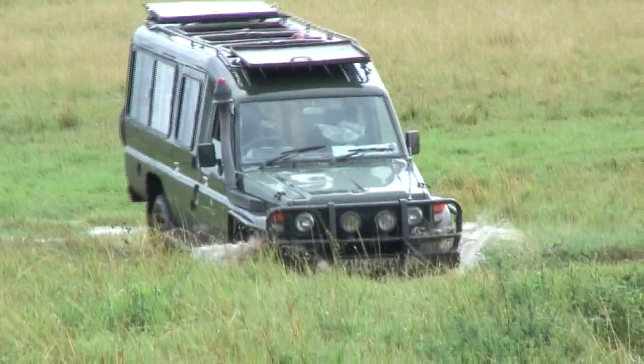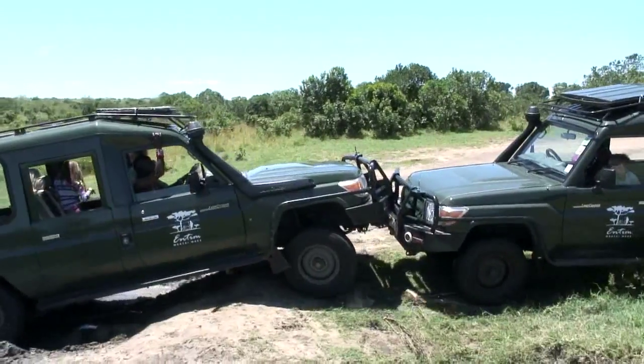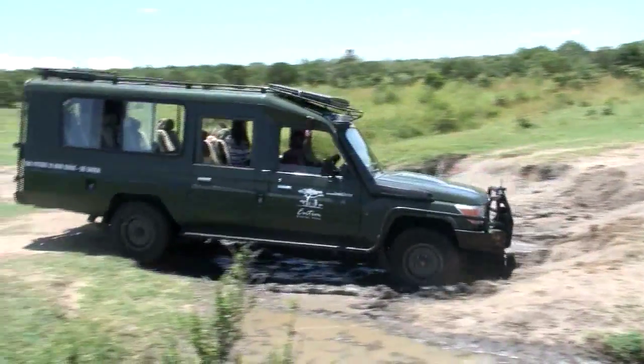The mud also makes it hard to drive from river to river, so here is a short guide to getting yourself out of a hole, Maasai style.